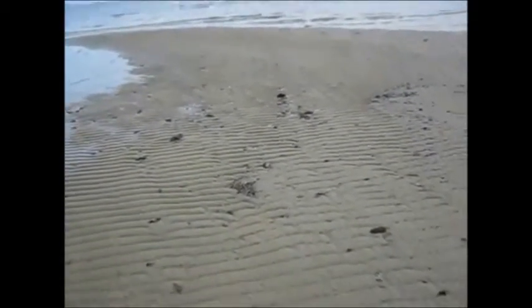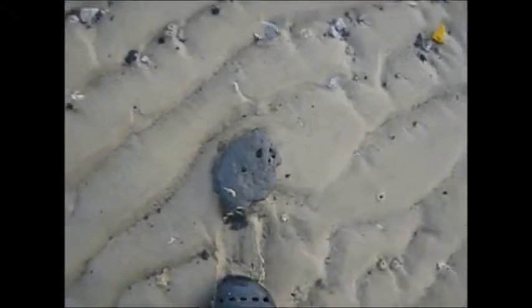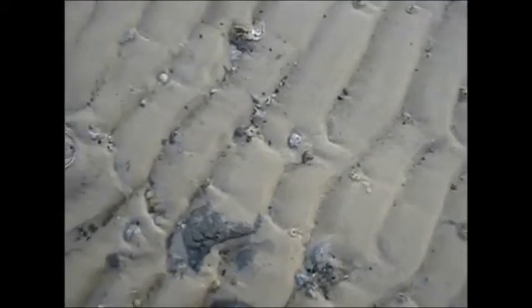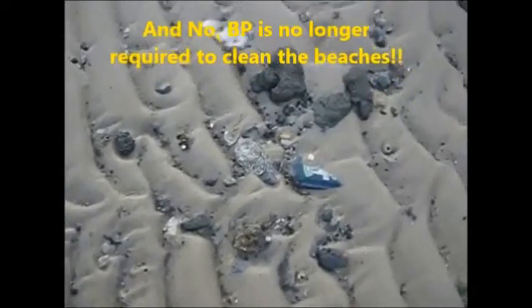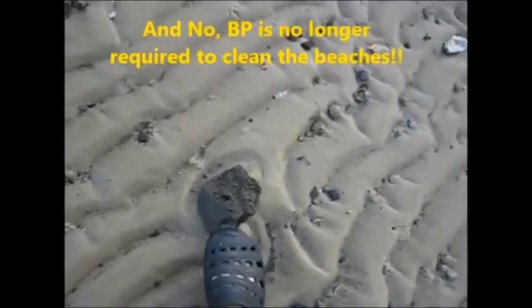But do you see these big dark spots? Guess what those are, folks. Guess what all of these are. You see that? See this? The smell is nauseating, folks. It's nauseating. This is tar balls. See the size of my foot? I wear a 7.5. These are actually an 8. Do you see what we're looking at? Dead crab.